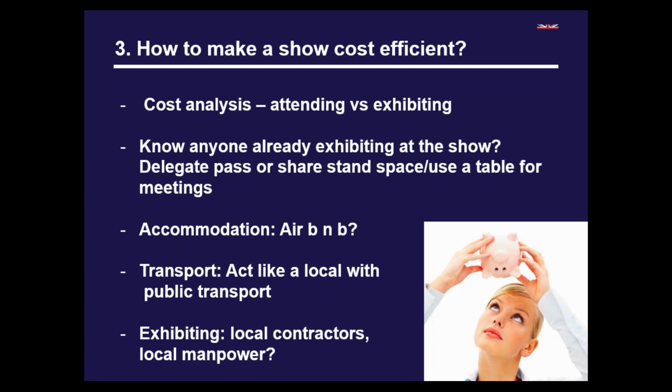And again, local manpower. When you're thinking about putting the resource on your stand, are you going to use your own resource, your own people? Is there potentially an opportunity to use local people? That may be, particularly if you're wanting some support from a translation or interpreting point of view on the stand. Could they be a good resource for you on the stand that is more cost efficient than bringing out teams from the UK and having to cover that expense as well? So have a think about some of those areas that can help you make the show more cost effective for you.